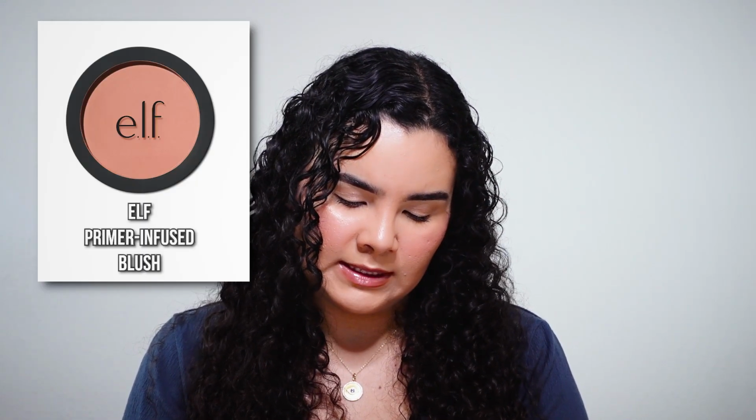Primer-Infused. Oh, I just noticed this said blush. Oh my god, it literally took me this long. So apparently this isn't a contour, this is a blush in Forever Sunkissed. Okay, this is so weird because this literally looks like a bronzer shade, so I don't really know why this is a blush, but this is going in the 5th spot just because the pigment is honestly not there.